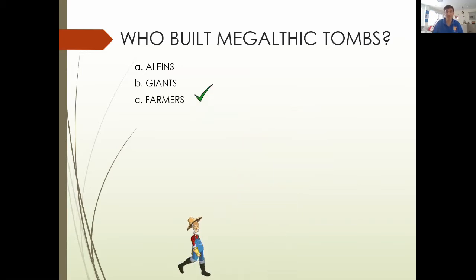Well, if you answered farmers, you're right. So when we say it was built by farmers, we meant it was built by the people who first brought farming into Ireland. So farming arrived in Ireland about 6,000 years ago. Up until then, people were just hunter-gatherers and they didn't know how to grow their own crops, keep animals and things like that. So once they developed farming, they were able to have time and resources to do things like build these monuments. So I started with Pool na Brone, that's 5,800 years ago.